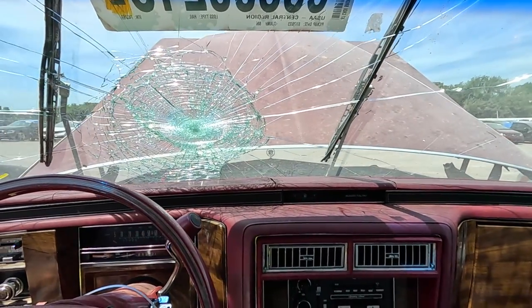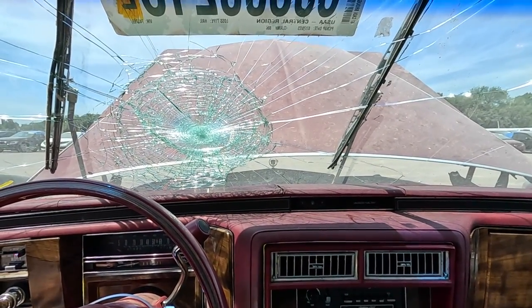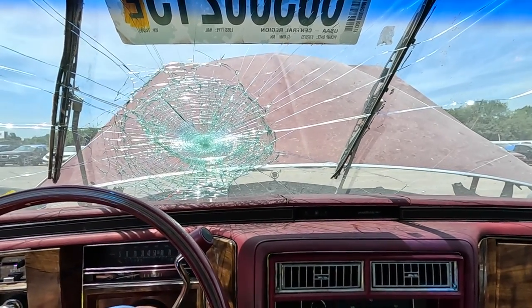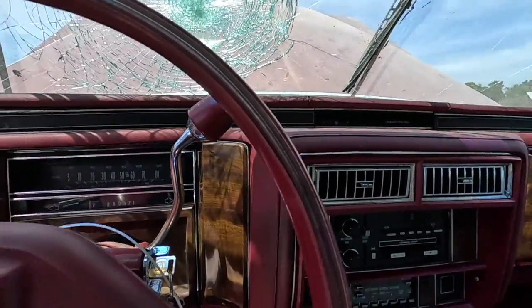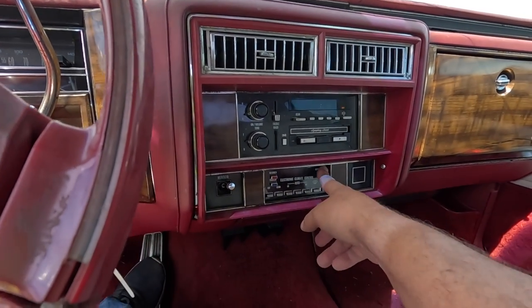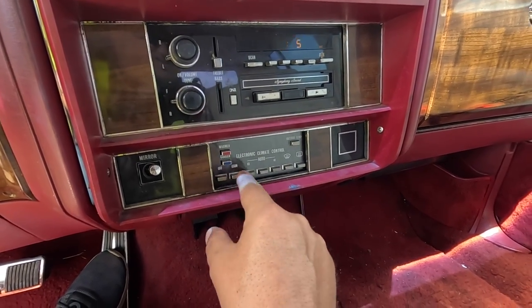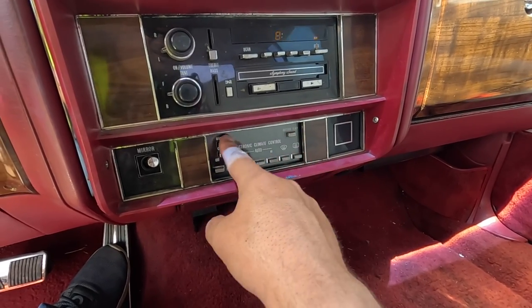I do think this is hail damage. I do. I think there's hail damage. We might not be able to see it all, but I'll bet once you give this thing a wash, that's when you'll find it. Let's see if the AC works. Oh, well, nothing works, so yeah, it doesn't do anything.